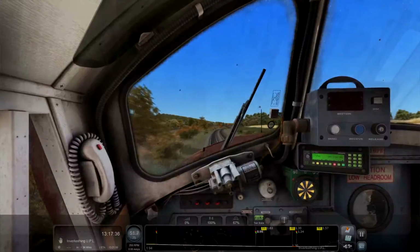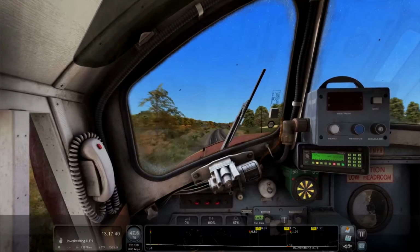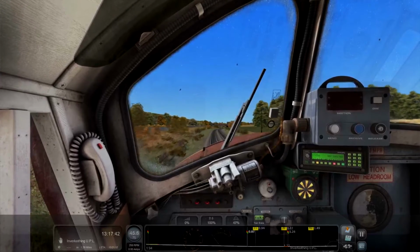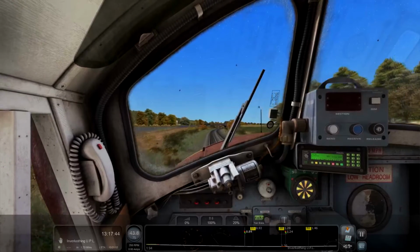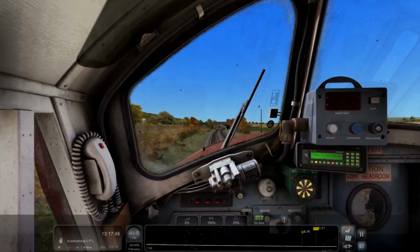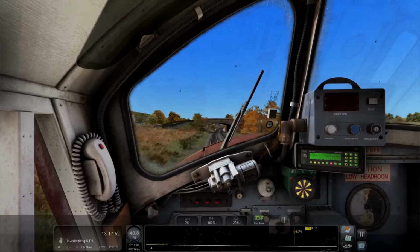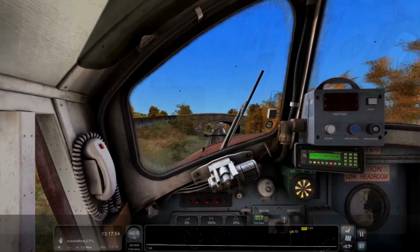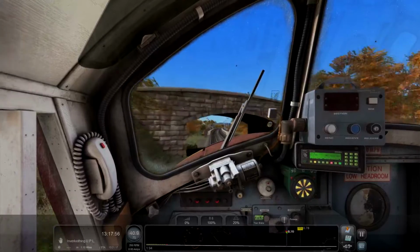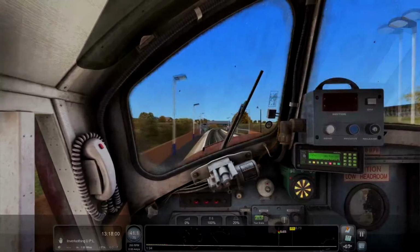That's a bit annoying. Well, we will actively stop. I mean, we have got another signal to stop at down here. And as you can see, like I said, it hasn't failed the scenario like it would in some career scenarios. You just got to make sure that we stop at the next one.